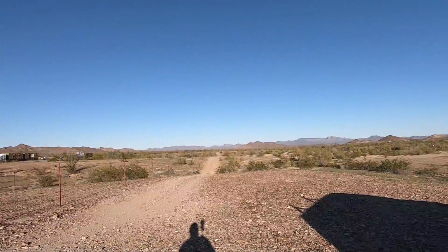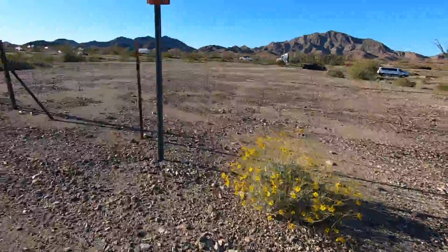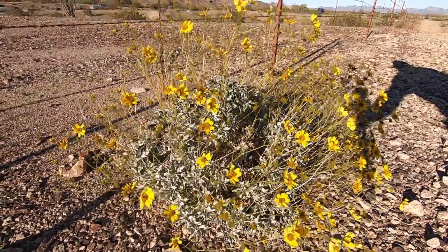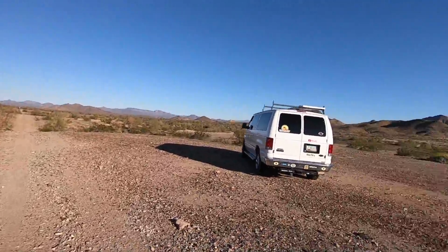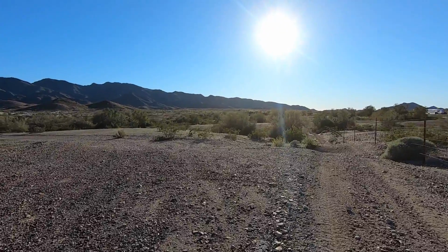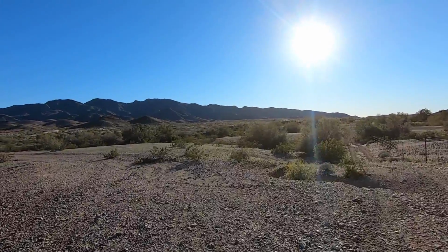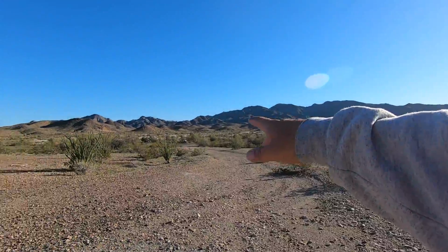There's a helicopter right up there. But hey, check these ones out. Those are pretty. But the desert, it is so green. I don't remember ever seeing it this green. Almost looks like a lawn.